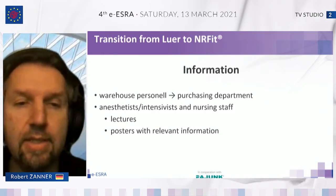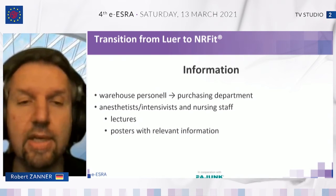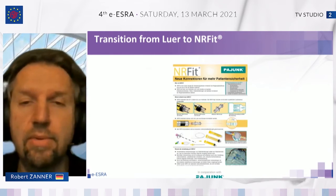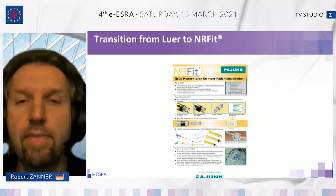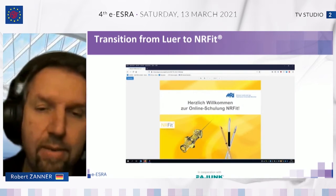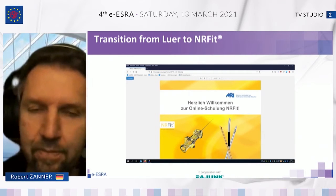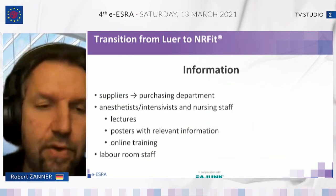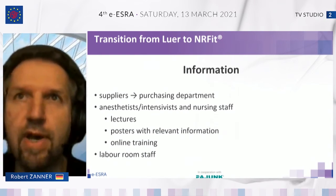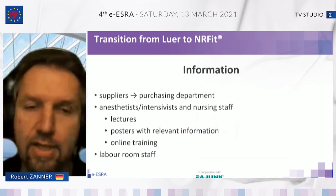Our anesthetists and the internists and all the nursing staff got lectures about NRFit. We had some posters that we could put into the ICUs and the ORs with information about NRFit. And we also had an online training platform provided by Pajunk, which we could adjust to our needs, and everybody could go through that. And of course, we had to inform the staff from the labor room. Usually the midwives prepare all the catheters for us. So of course they need the information that something is changing and when.